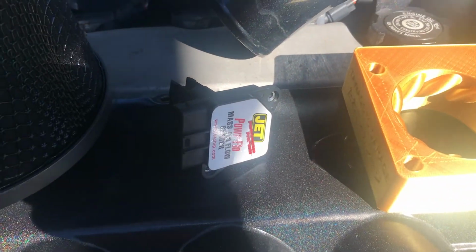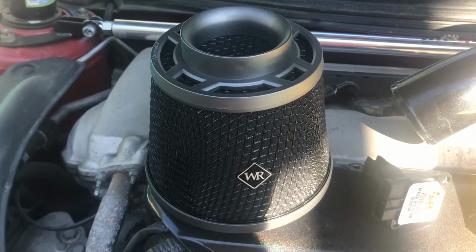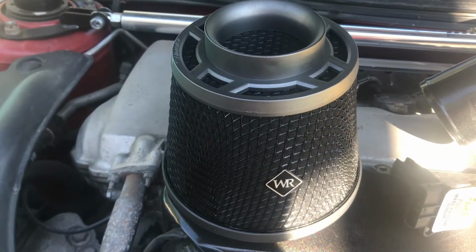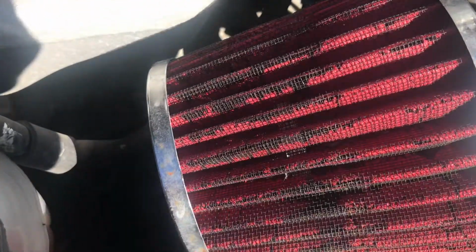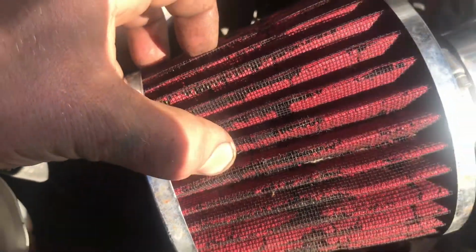We'll also talk about the Jet Power Flow Performance Mass Airflow Sensor, and we got a good quality air filter from Weapon R. So you guys, I can't stress enough, you're gonna cheap out on stuff, that's whatever, that's up to you, but don't cheap out on your air filter. Look at this, this is eBay garbage, and it's actually coming apart, so this thing ain't filtering anything.